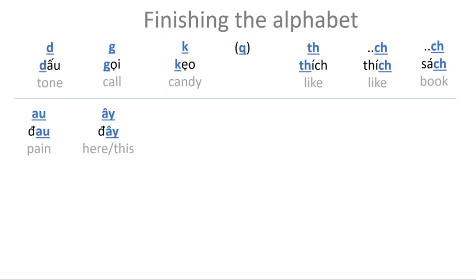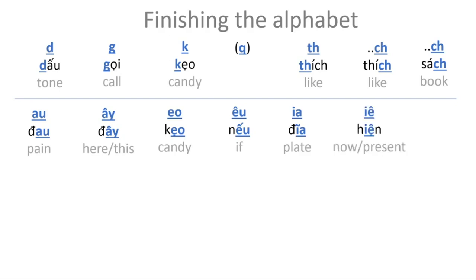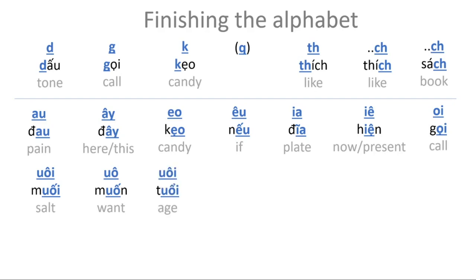Day. E, A, L, Gale. e, u, eu, nêu. I, a, ia, đĩa. I, e, ie, hin. A, I, ai, gai. Ui, mui. And we saw this triple vowel combination before. Now, if we lose the E, we have uo, muon, muon. Oi, doi. Again, the same vowel combination, meaning age.